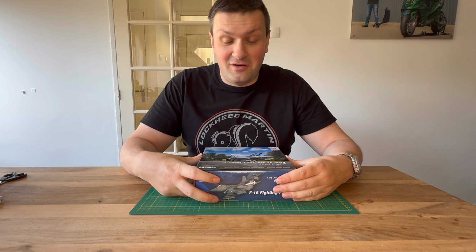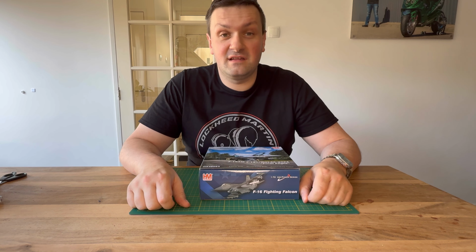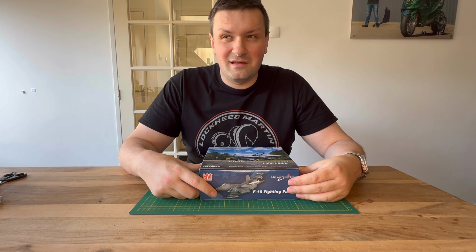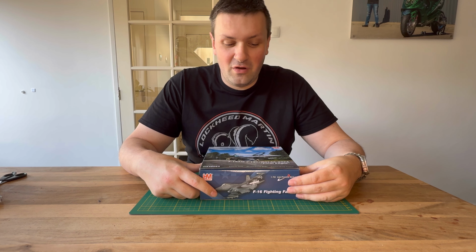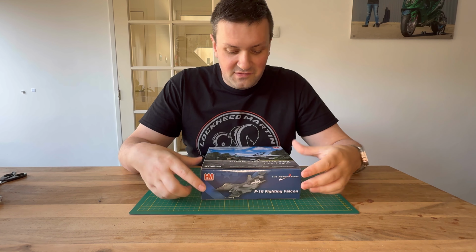Alright, welcome back all. So, as I mentioned during my last trip in the UK, I bought a ton of planes, especially some new kits that I really wanted to own. The next one is something I think most Dutch people have been waiting on for a while, after the announcement at least. It's the final flight of the F16.